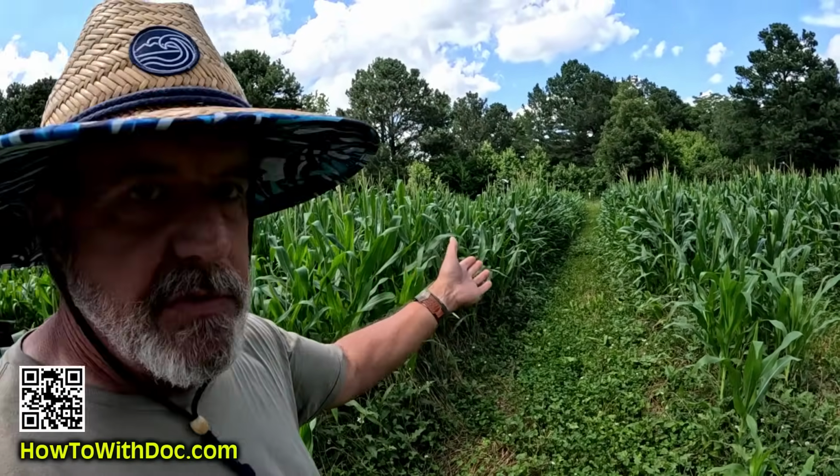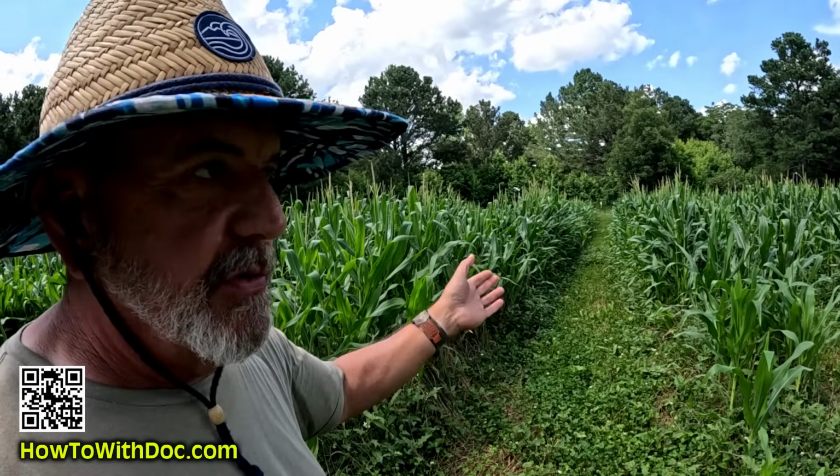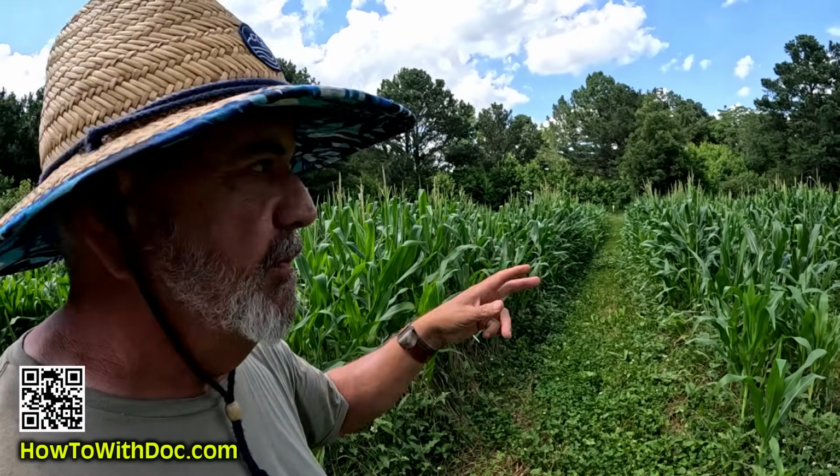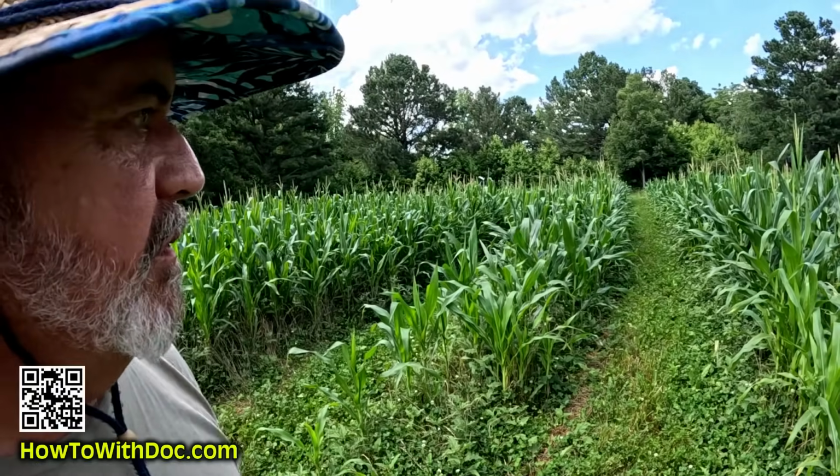Now I had to be real careful. I was driving about 2 or 3 miles an hour because I knew that there'd be a baby hidden in here, and sure enough, there were 2 of them up here, jumped up and ran off. And I'm like, dude, I did not want to chop up one of my baby deer, so I had to be real careful.